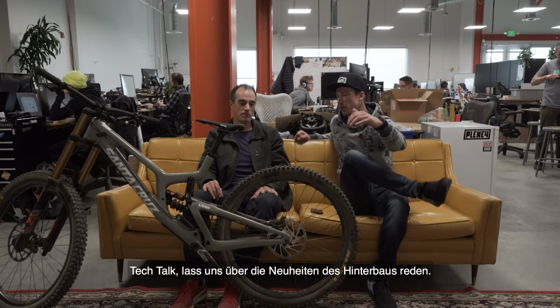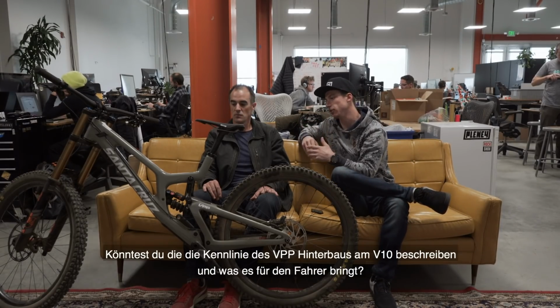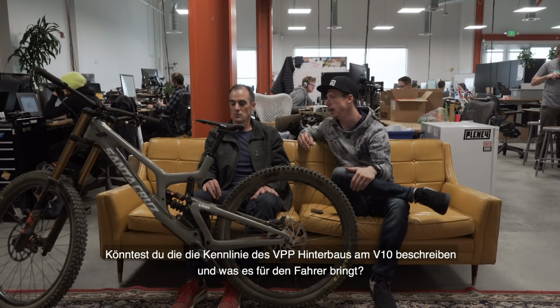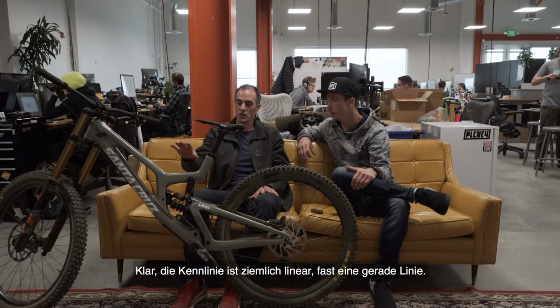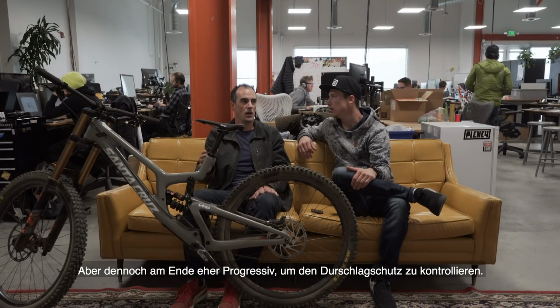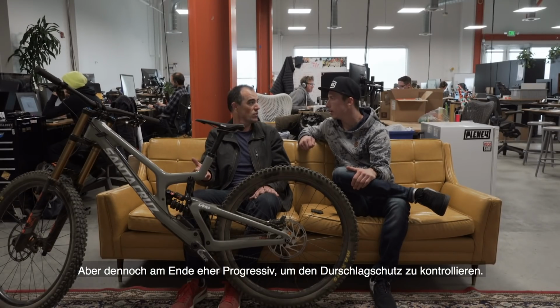Yeah. Tech talk. Let's talk about the difference on the rear suspension. Could you maybe describe the suspension curve of the VPP on the V10 and what it delivers for a rider? Sure. The suspension curve is very linear. It's almost a perfectly straight line. It's also quite progressive, and you do that to get bottom out control, of course.